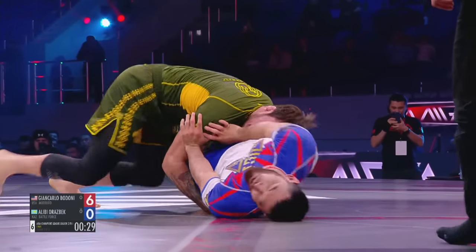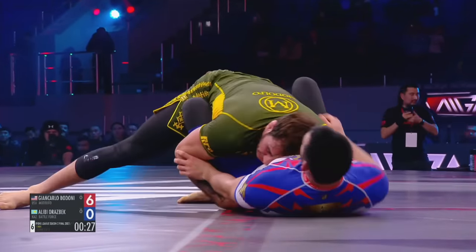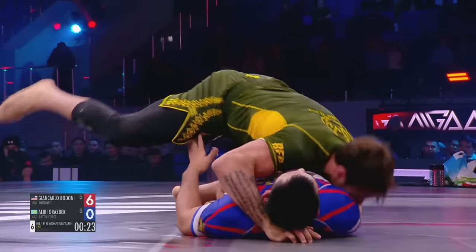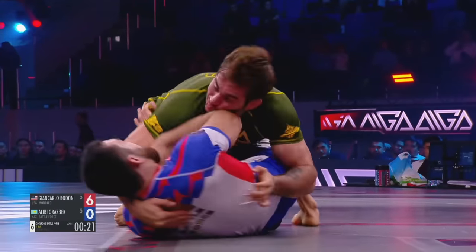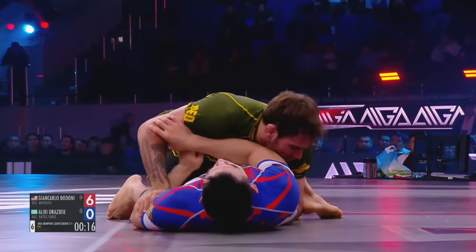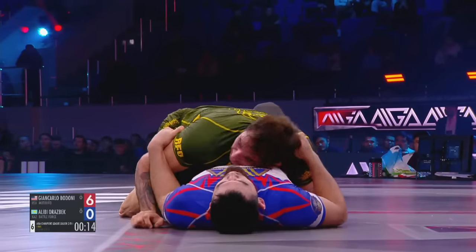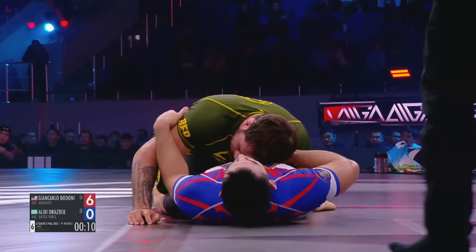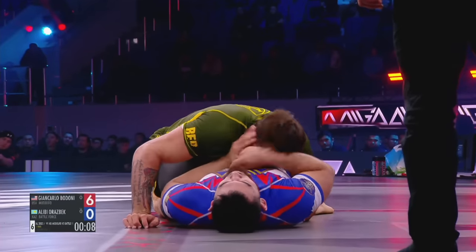Makes an entry on the leg. Bodoni countering, turning through. He's going to use this to take the back again. Yeah, but Alibi was looking for something from that outside Ashi position, but it just was a little bit too loose. However, he's managed to at least avoid the back control, but Bodoni is pressuring forward with that body lock.